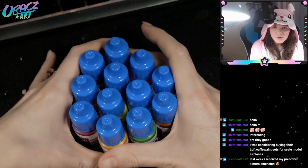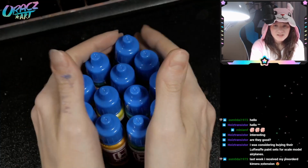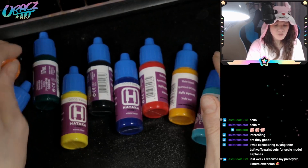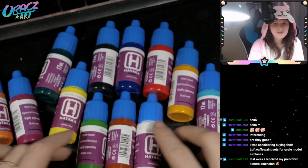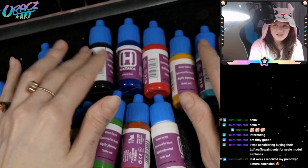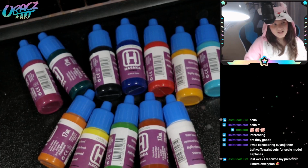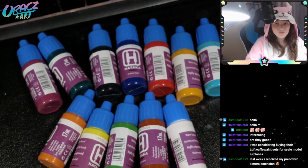Chimera extension, I haven't painted with chimeras so far, so I have to try them out too. I've heard that chimeras are very nice also. But these ones are cool as well, so if you were thinking about Hataka paints, then I recommend them. They have really nice quality, and I feel like they are not as popular as other brands just because they are maybe mostly known in historical or reduction modeling.